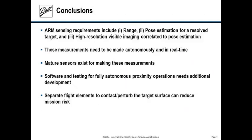So in conclusion, the arm sensing requirements we see being needed for capture are: 1, range; 2, pose estimation for a resolved target; and 3, high-resolution visible imaging that's correlated to that pose estimation. Those measurements need to be made autonomously in real time. There are mature sensors for making these measurements, but the software is where the development needs to be. And separate flight elements to contact or perturb the target surface, I think, can reduce mission risk. Thank you.